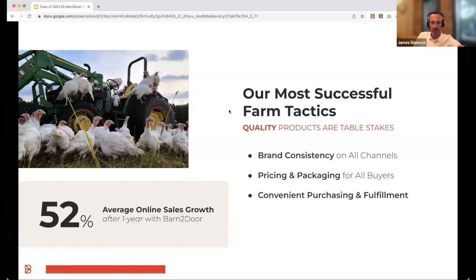But the reality is one third of Americans live alone. One third of Americans live with just two people. And the other third of Americans live with four people. Most importantly is that 97% of Americans do not have a chest freezer. Right. So pricing and packaging is really critical.